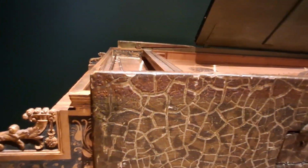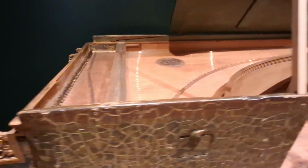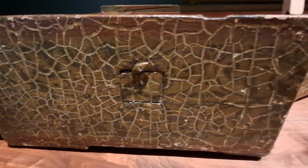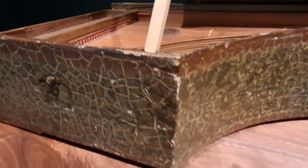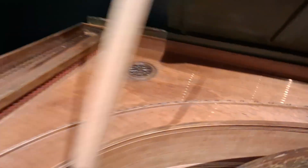It's not okay to touch anything. It's the original paint, I guess? The paint has been painted over before. We can't say for certain which is the original and which isn't. So that's a harpsichord.